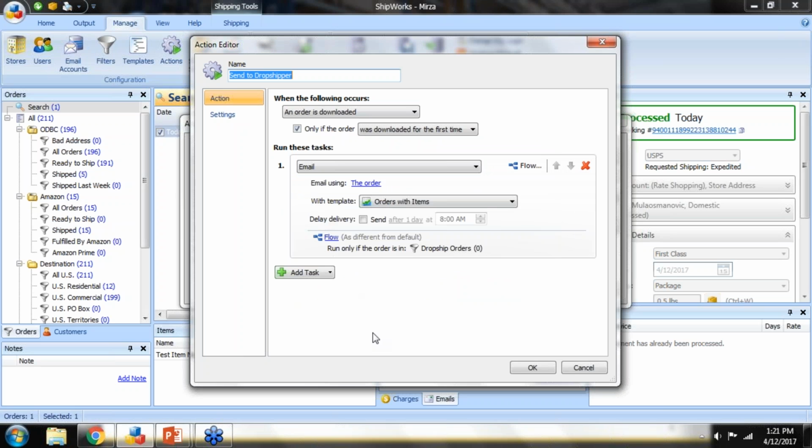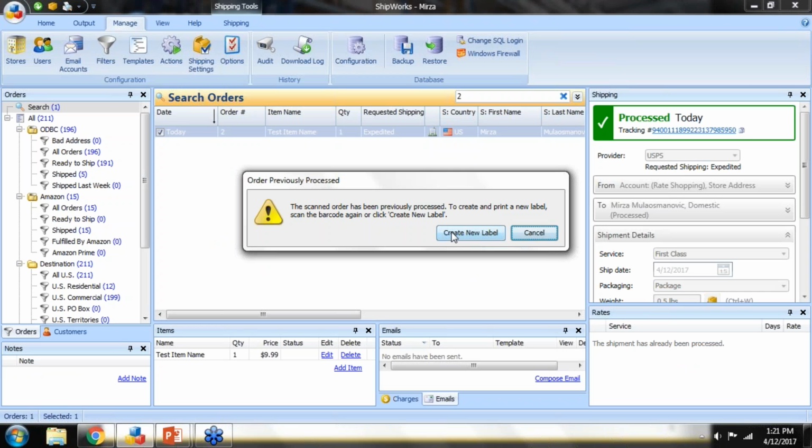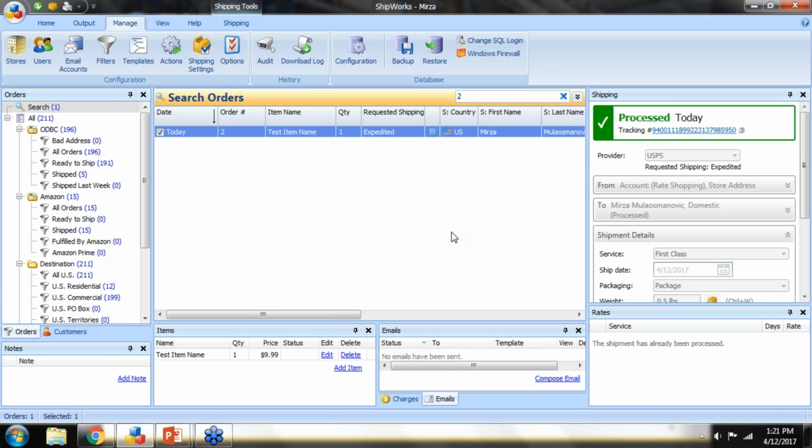Okay. Why would you have duplicate barcodes? Duplicate barcodes. I think that might be referring to when I went and scanned those orders. I wasn't referring to duplicate barcodes. What I mean is, let's say for some reason you accidentally scan that barcode. ShipWorks has placed a safety mechanism in place so that you don't accidentally ship an order that has been shipped in the past.